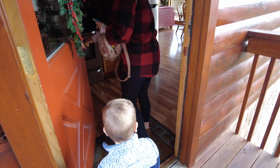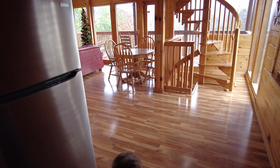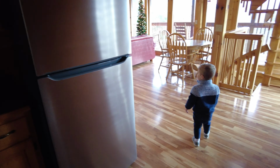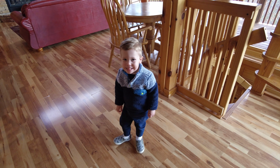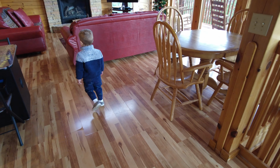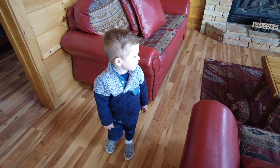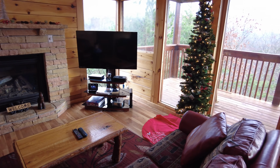All right, Orson, welcome to your fixer-upper. Here's our cabin, Orson. Oh, it smells like wood. He said, wow, it's good. What do you think? Think this is good? We got the fireplace. Look, there you got a little tiny Christmas tree.